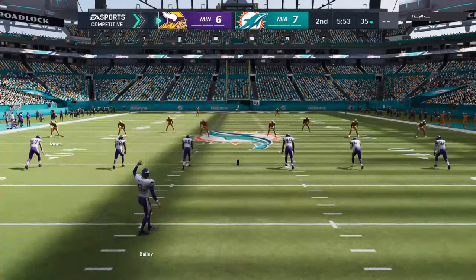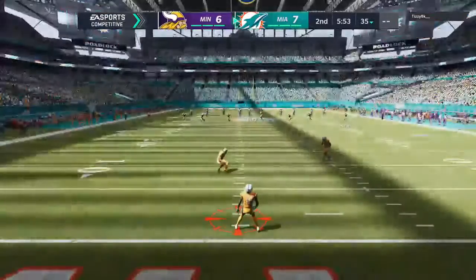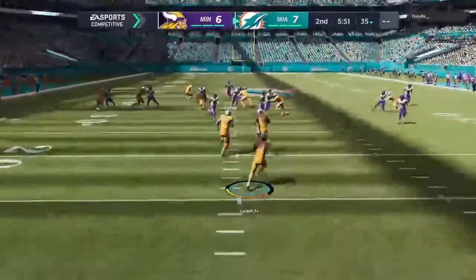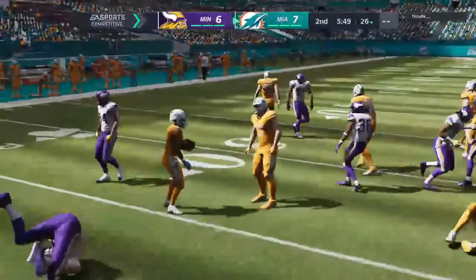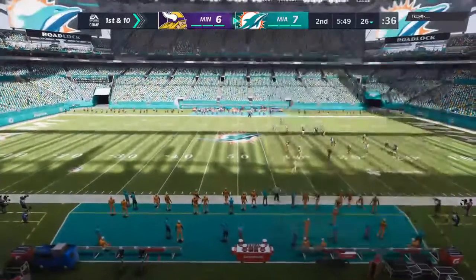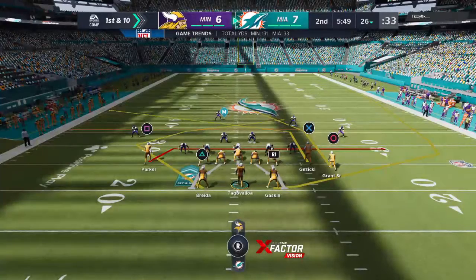Dan Bailey to kick off for Minnesota. Now he's back out there to boom this one away, maybe with some frustration after the PAT miss. Jakeem Grant now to return, and he'll take it up past the 25 to the 26-yard line. The Dolphins take over 1st and 10 at their own 26 as they get set to start the drive.